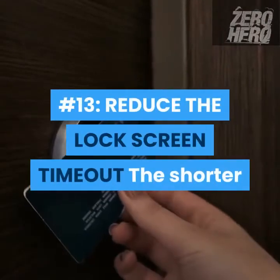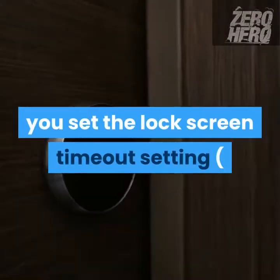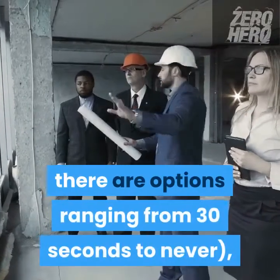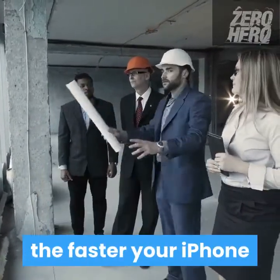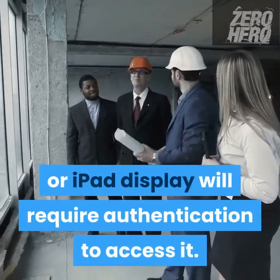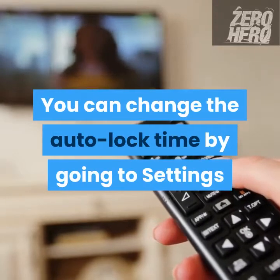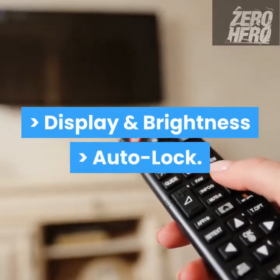Number 13, reduce the lock screen timeout. The shorter you set the lock screen timeout setting, there are options ranging from 30 seconds to never, the faster your iPhone or iPad display will require authentication to access it. You can change the auto lock time by going to Settings, Display and Brightness, Auto Lock.